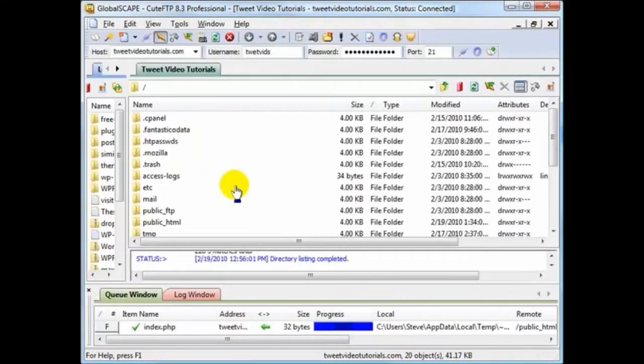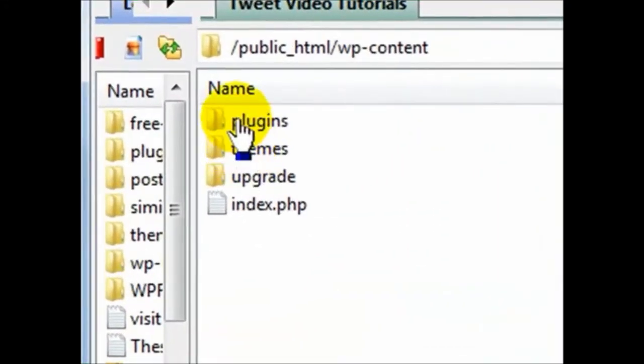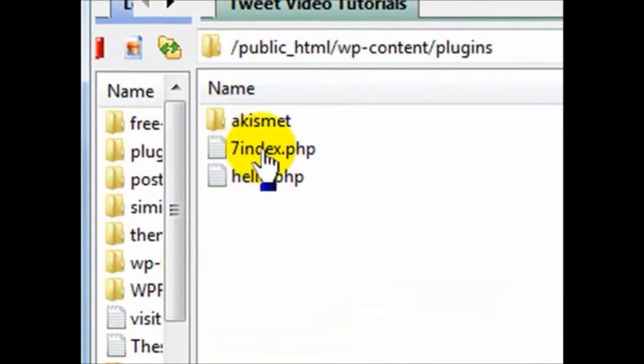If we open up our FTP client and head on over to that particular content directory, and in our plugins, you can see here that I've altered this. This is what was installed originally with the new install of our WordPress blog. It was index.php, but for me to demonstrate that hole for you, I put that 7 in there, so it's no longer an index file, it's just a bogus file.